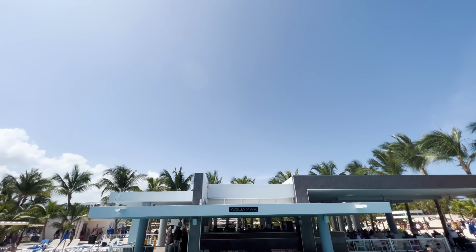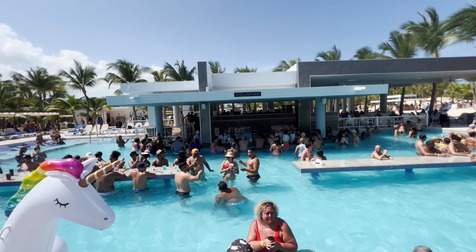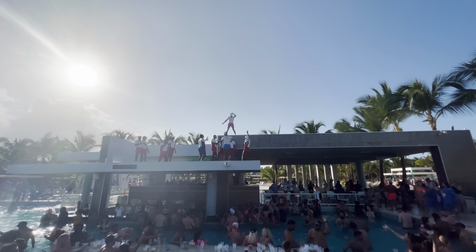If you want the ultimate in great vibes, energy, electricity, nonstop action, multiple parties, incredible crowd, RIU Republica is in a league of its own. RIU Republica is simply legendary. It is one of the craziest resorts in the world. It's not about the luxury or the food or the refinement or the drinks. It's about the experience and its unforgettable memories. That's why it comes in at number 2.